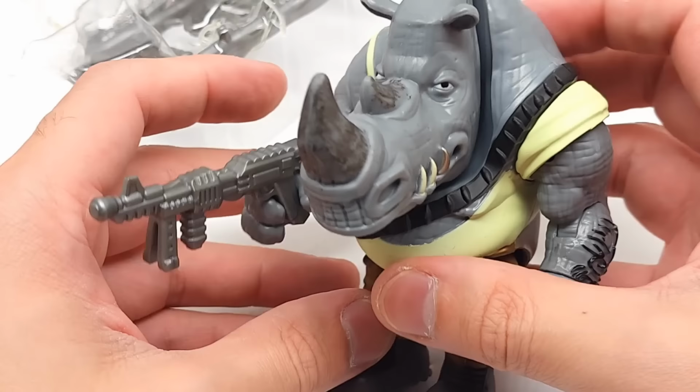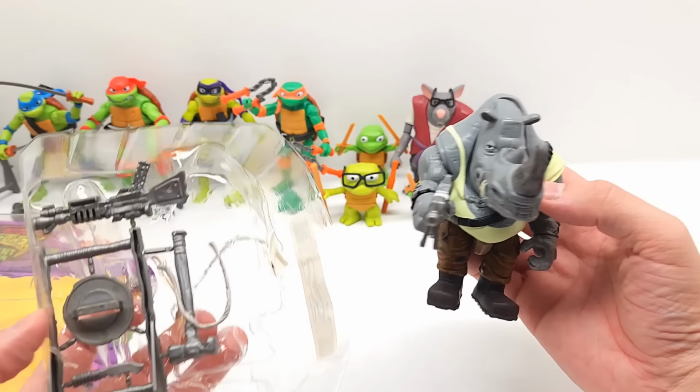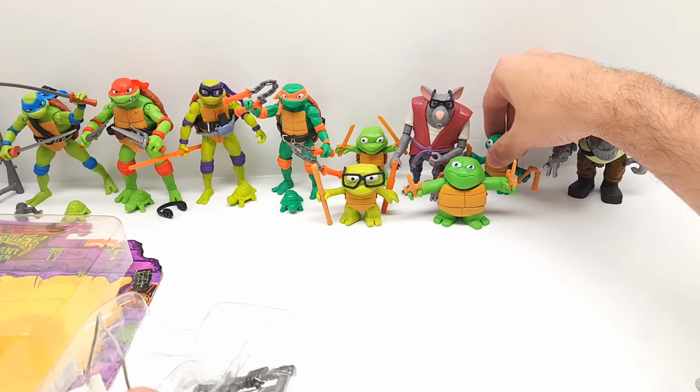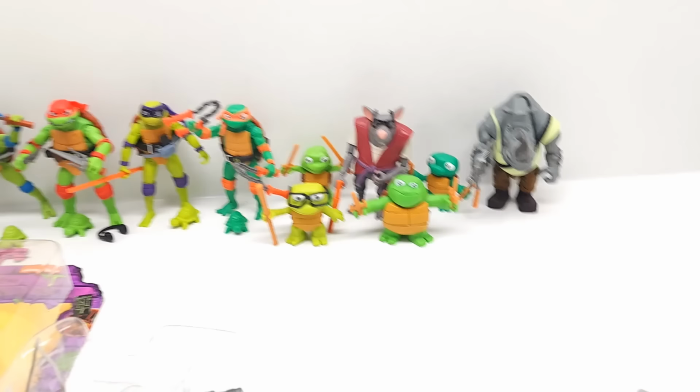So that looks cool. He's even got his little silver tooth or whatever. But man, that looks crazy. Got this other gun. He's got a little shield here. The sledge. I am digging those weapons. That is cool. Okay, let's set him up over here. So that looks crazy. Okay, great.